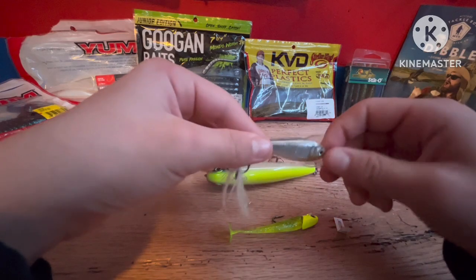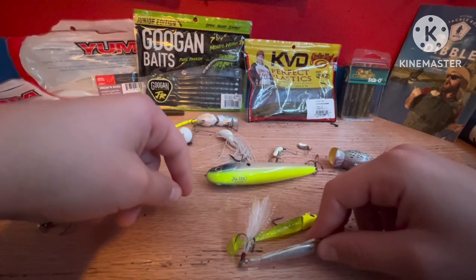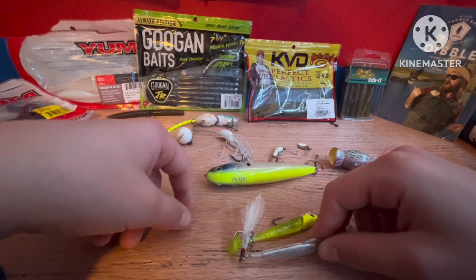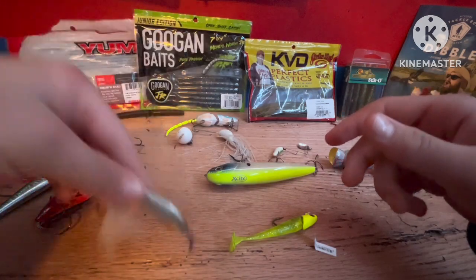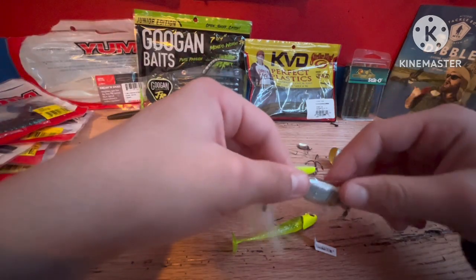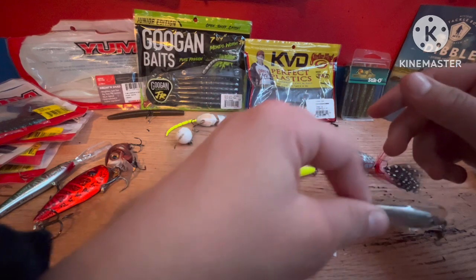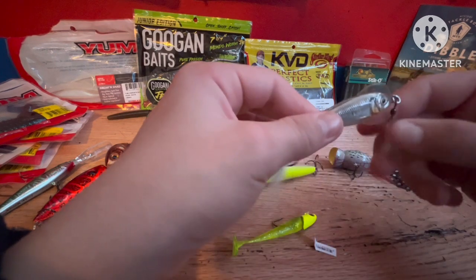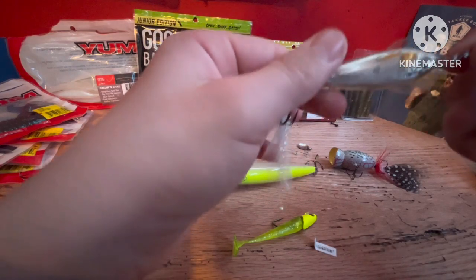Just bounce it along like that. That's all you got to do. You can get bit. Just work it slow. Pop. Let it sit. And as it keeps coming up and going down, it will flutter side to side, very subtle. Pop, flutter, down. Just like that. It's a very, very subtle bait.